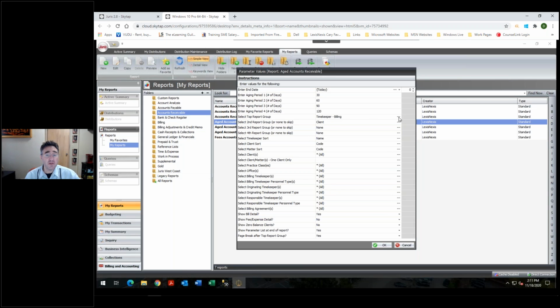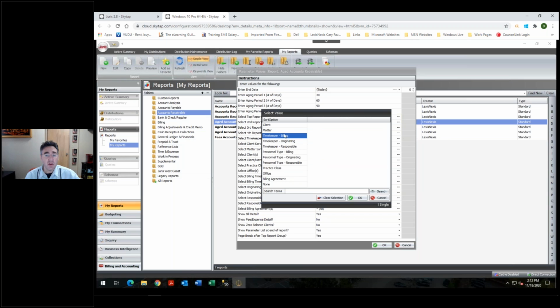Or maybe you don't want to do it by timekeeper billing. We've added more timekeepers now. So you can choose the originating timekeeper, the responsible timekeeper, or choose personnel types. So the whole idea of rebuilding the reports was not only to make it an easier to use process, but to give you as the users more options on what these reports are going to present to you.